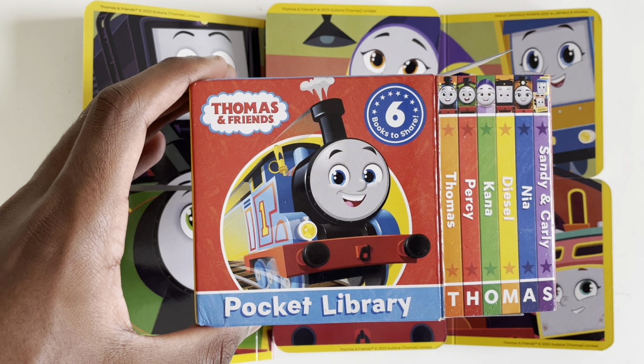Thomas offered to show the pair the race route. Beep, beep. The engines rattled down the winding track of the famous Cannonball Curve. Oh no, Kana was going too fast. Kenji used his speed to catch up to the runaway train.